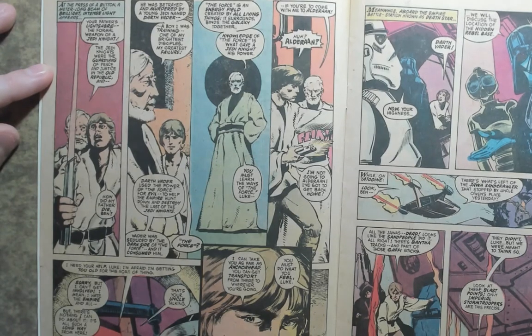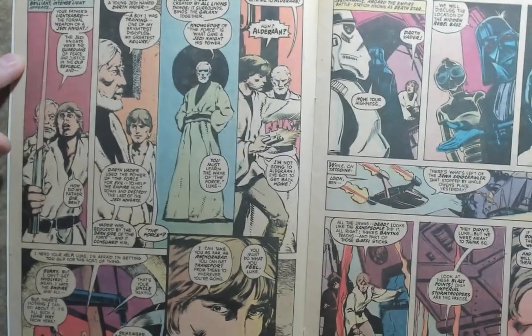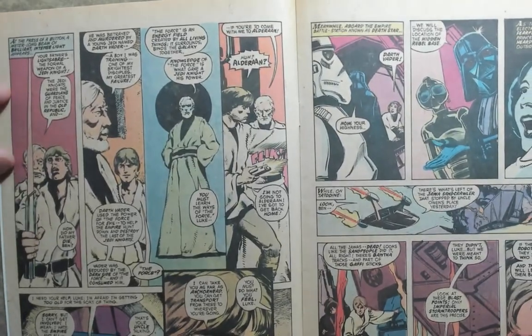The Force? The Force is an energy field created by all living things. It surrounds, binds the galaxy together. Okay. Knowledge of the Force is what gave a Jedi Knight his power. You must learn the ways of the Force, Luke. If you were to come with me to Alderaan. Huh? Alderaan? I'm not going to Alderaan. I've got to get back home.